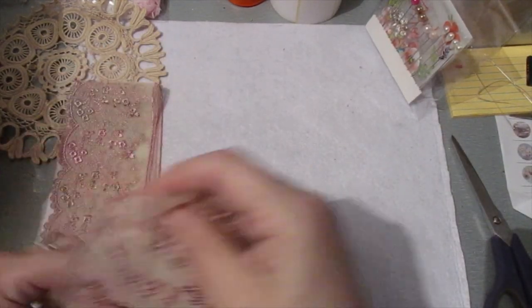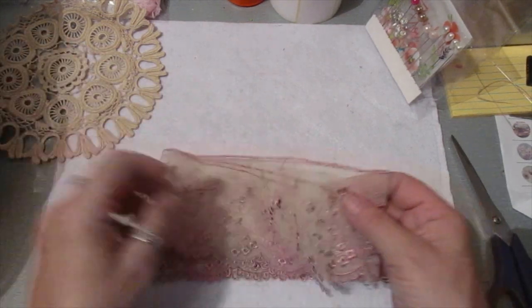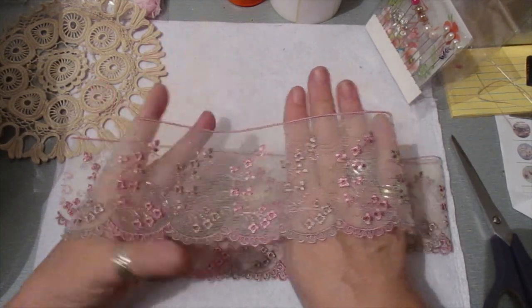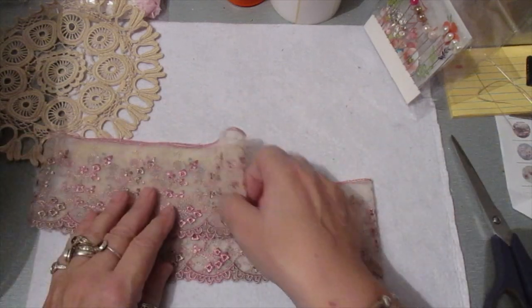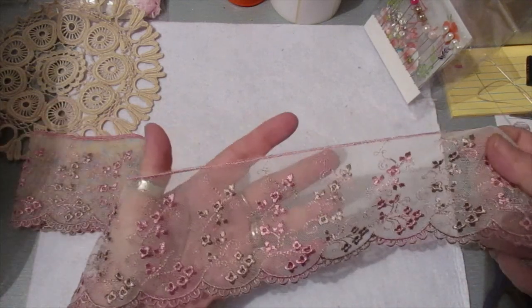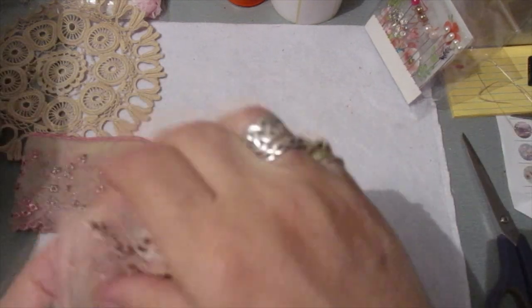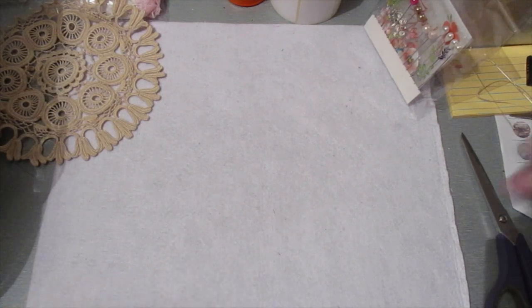Then I've got this. Now, this doesn't come out very often. And this is the last of what I've got. And it's a vintage. Beautiful, beautiful vintage lace. So, I've got a big piece there. And I'm not sure what I'm going to do with it. I might just put a border across the front of the book. And therefore we're using that piece. Beautiful, isn't it? So, we'll see. I do use it very sparingly.